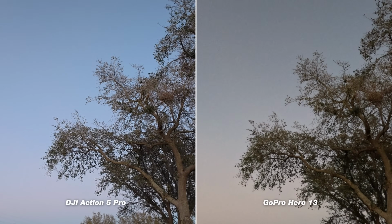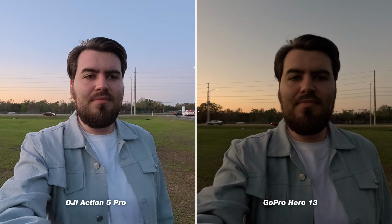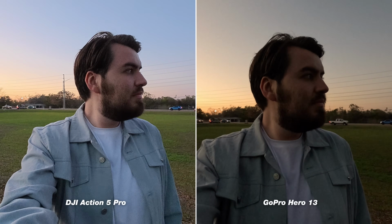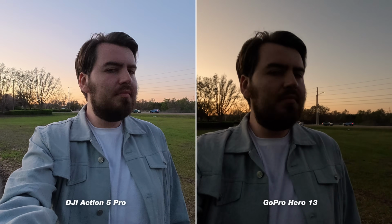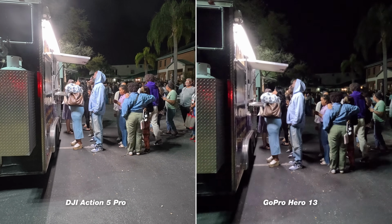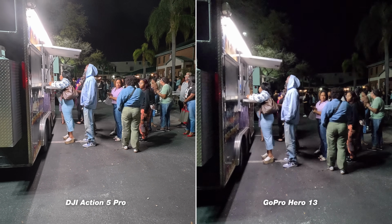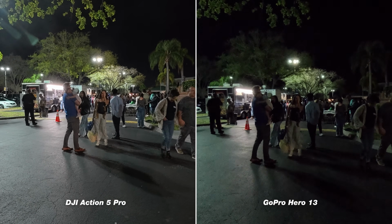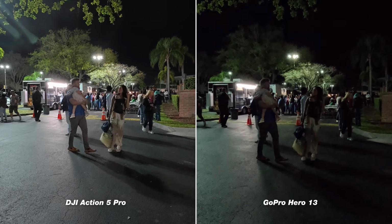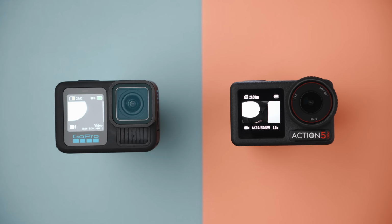Next up, we have low light performance, and action cameras are notorious for having really bad image quality in low light. They have a really small sensor, so it's just gonna be a lot harder, and you're always gonna get better looking images if you are shooting in bright light. But for those times where you are shooting in low light conditions, the Action 5 Pro has a little bit of a larger sensor and has dramatically better low light performance compared to the GoPro, which gets very noisy, very grainy, and just doesn't get as bright. So the clear winner in terms of low light is the DJI.